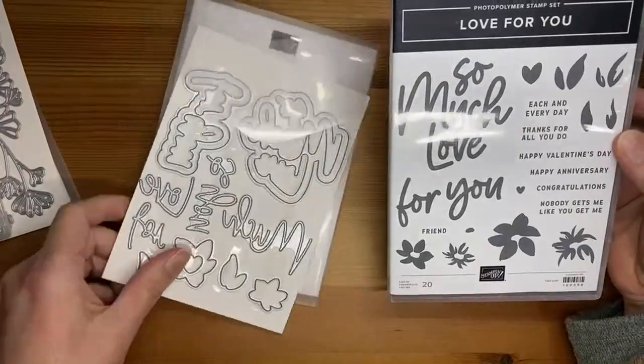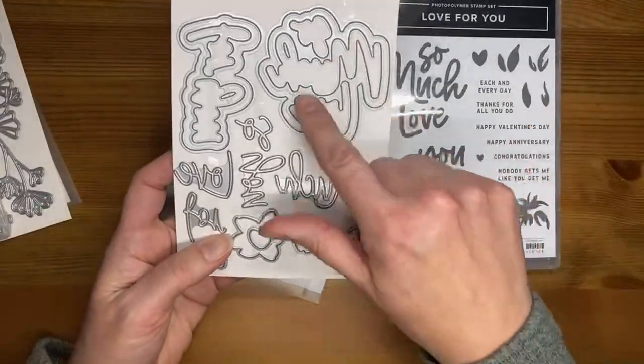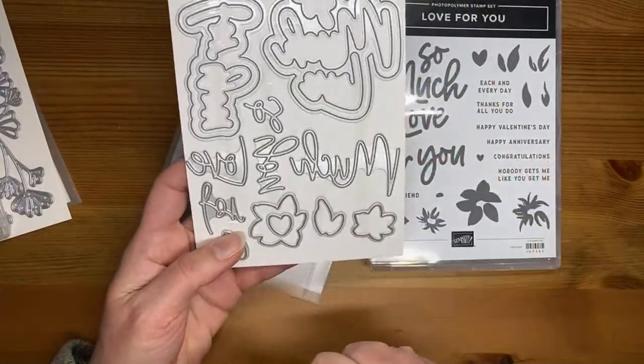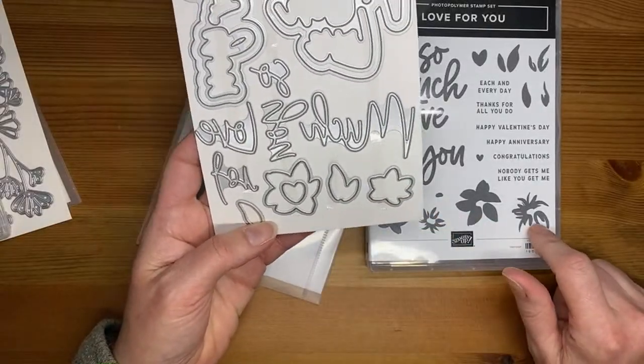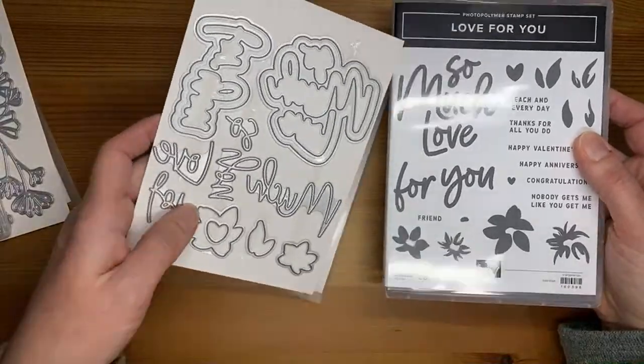And then we've got the coordinating Love for You dies. So again, these are nice ones that cut out the words. So they've got the thin words in here, or you can stamp and die cut the words. And there are dies that will cut out all your floral images as well. So it's a great little bundle. I love this one as well.